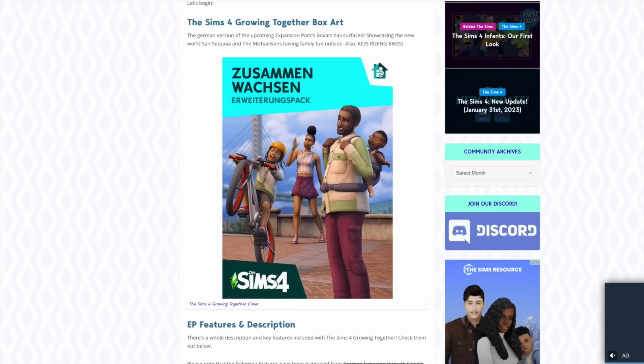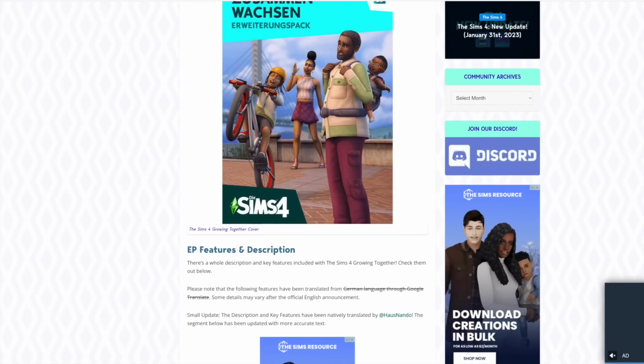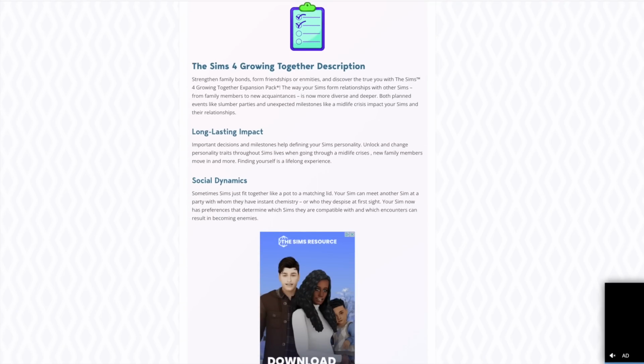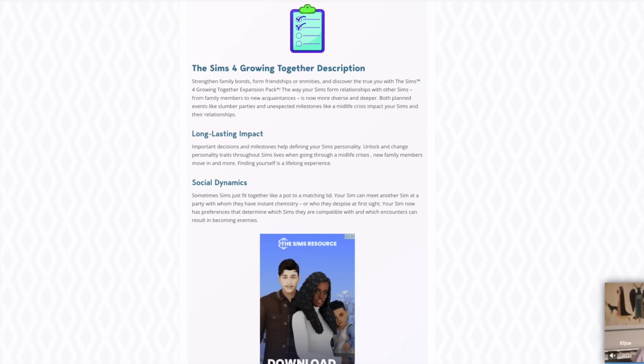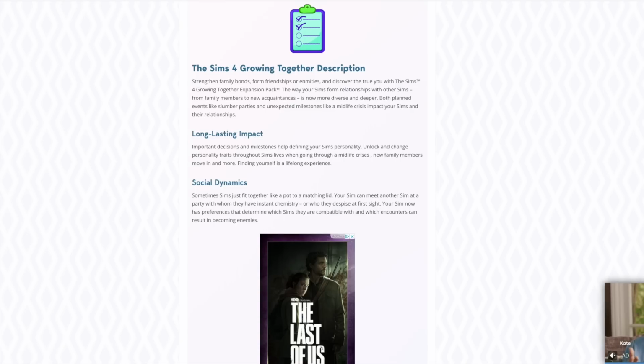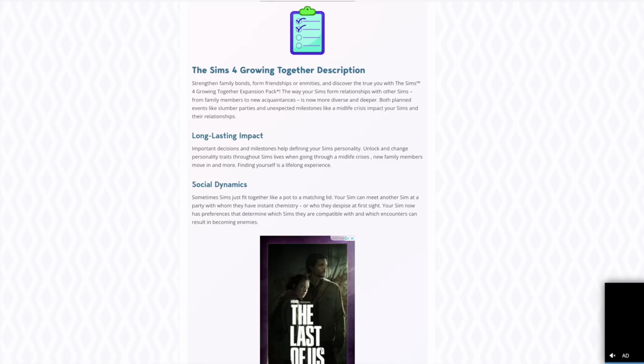And of course, we just see a lot more detail on what is actually going on. There's baby carriers, and maybe they can all go out for a walk and a midnight stroll. That would be awesome. They do go on to say that The Sims 4 Growing Together description says strengthening family bonds, form friendships, etc. And then they're also saying there's a long-lasting impact: decisions and milestones help define your Sims' personality, unlock and change personality traits throughout the Sims' lives when going through a midlife crisis, new family members move in, and more. Finding yourself is a lifelong experience.